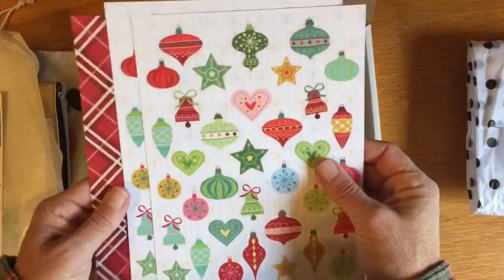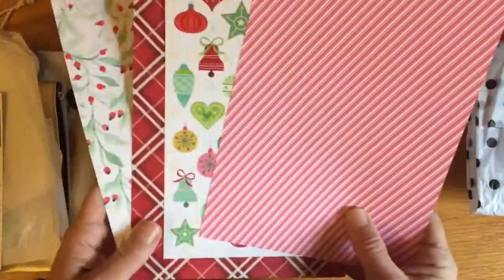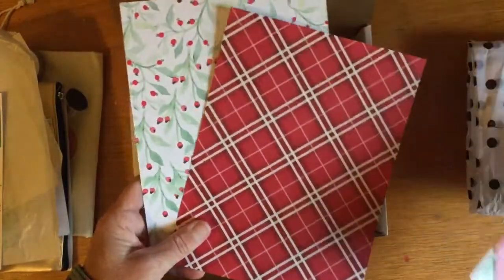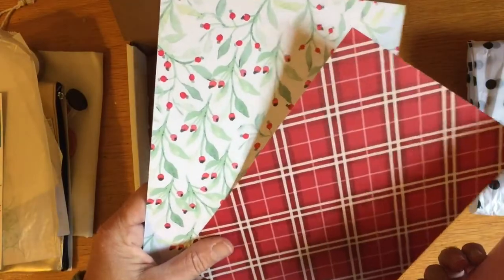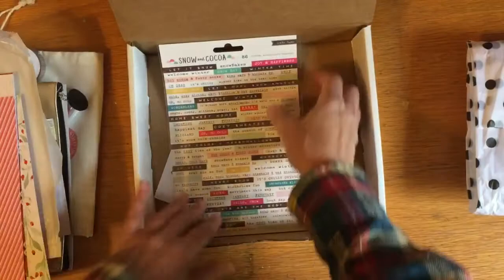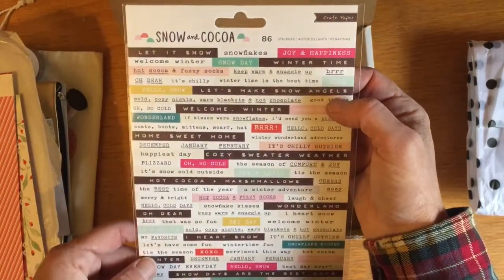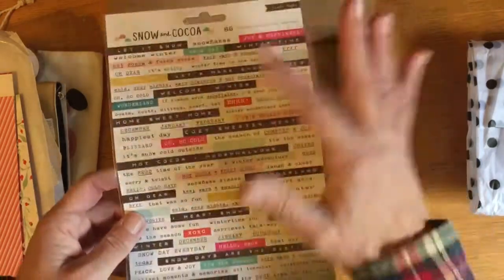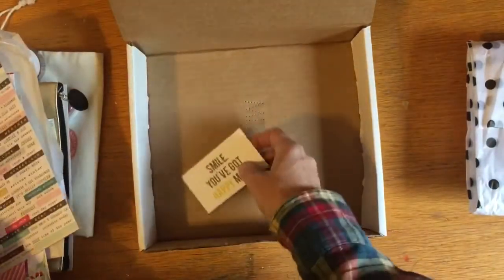We were outside. Oh. So this is exclusive. Oh my gosh, this is my favorite thing in life. Are you kidding me? Christmas plaid, and that's not holly. I guess it's mistletoe. Oh, so gorgeous. And some snow and cocoa wordfetti stickers. These are nice because they're winter themed, not necessarily Christmas. So those will carry through.